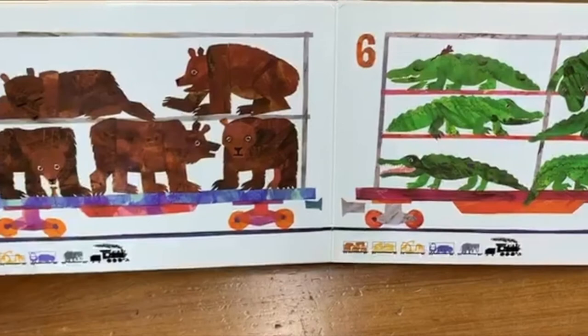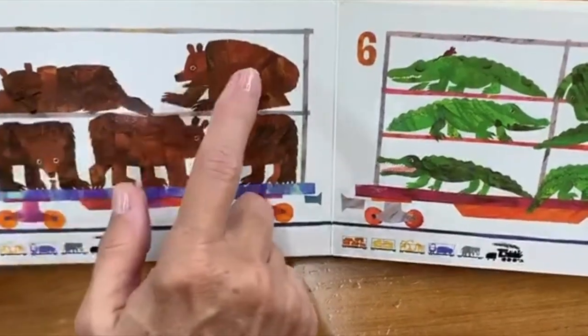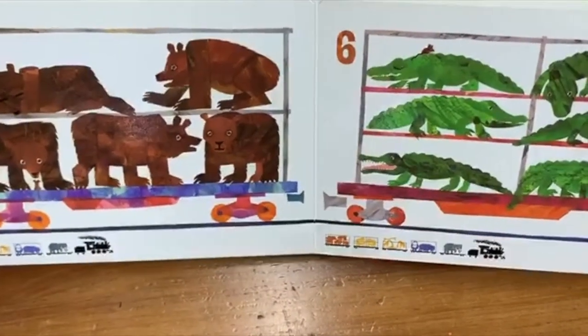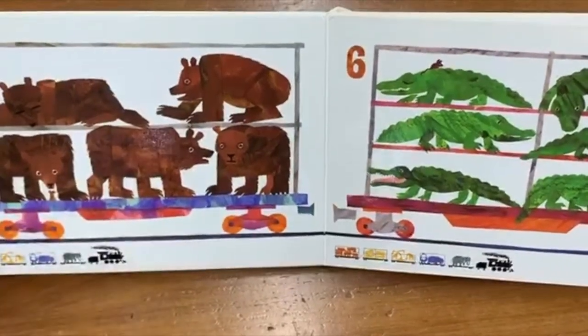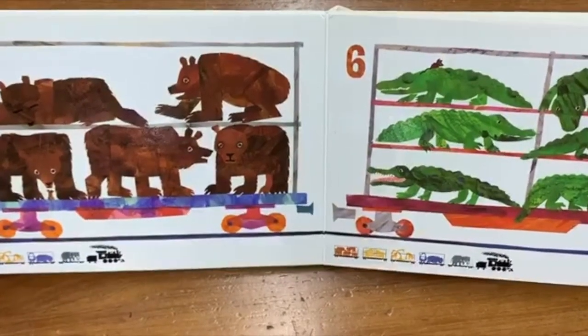Five bears. Let's count the bears. The first one is sleeping. 1, 2, 3, 4, 5. Five. Where is the little mouse? He's right there. So now the train is pulling five cars.